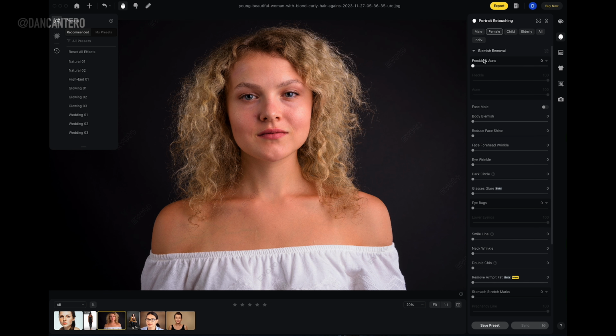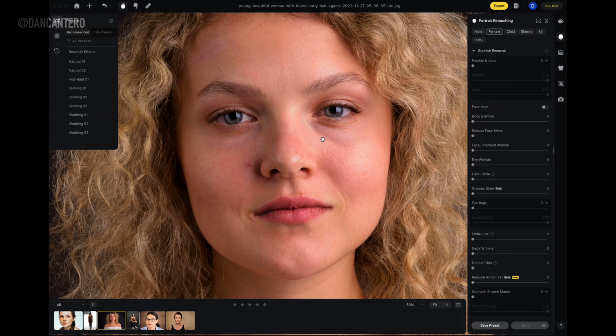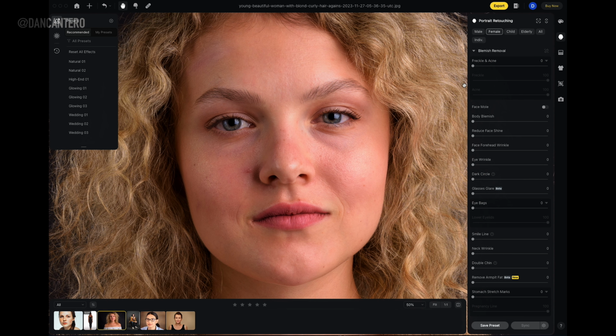The first one that we've got is this Freckle and Acne. So let's zoom in a little bit on her face, okay? And we're going to activate this by sliding the slider to the right. We're going to go to about 50%. I'm going to exaggerate a lot of these edits, by the way, just so that they come across in the video. Otherwise, the changes can be a little bit subtle and they don't come across in video on YouTube, due to the YouTube compression. So when I activated that slider, you'll notice that the bottom sliders activated as well.